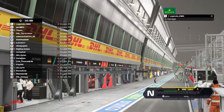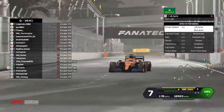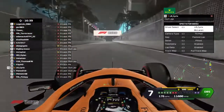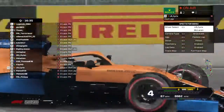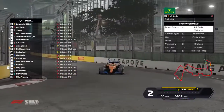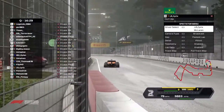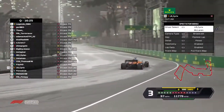Just making sure everything is underway as we go on board with Harry Cooper, or LR underscore. I can't say that's his PSN name, but Cooper used to be called that on his LR account, in the McLaren today. I'm just trying to sort this out. You guys having a very nice day?